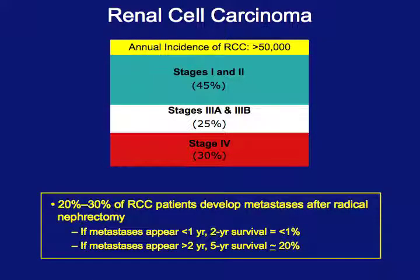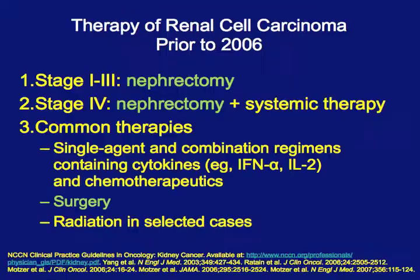almost half of patients with kidney cancer will at some point in time in their disease process develop metastatic disease, which, as we all know, is currently not curable. If we were having this seminar 6 years ago, there wouldn't be a whole lot to talk about. I could just show this slide and sit down. Many of you are probably wishing that was the case today. But for locally advanced disease, we basically took out the kidney. And for stage 4 disease, we took out the kidney and then gave some form of systemic treatment, usually cytokines.